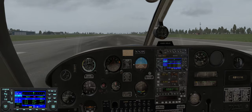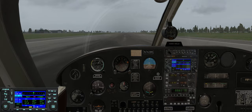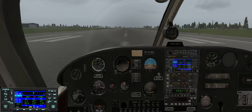Engine instruments are in the green. Power set for takeoff. Airspeed indicator alive, looking for 75. There's 75, off the ground. Positive rate, climb at 85, maintaining runway heading.